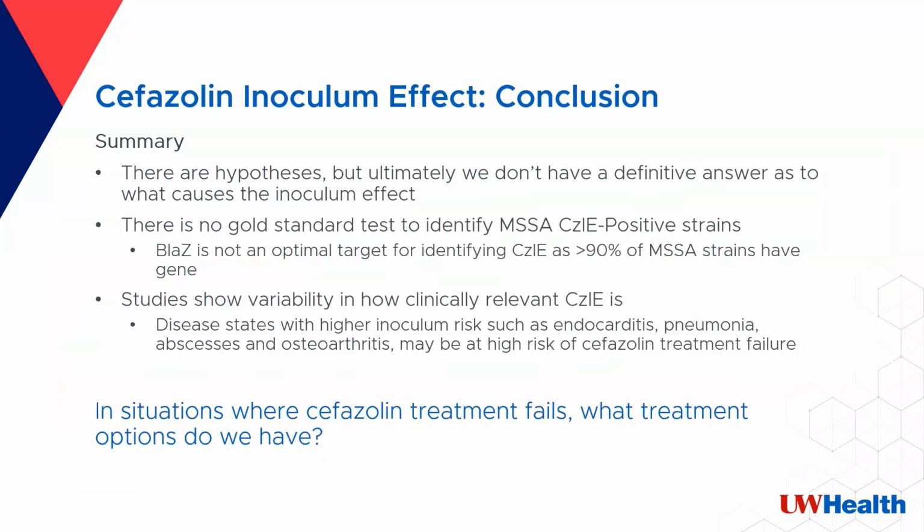So in summary of the inoculum effect, there are hypotheses as to what causes the inoculum effect. However, there isn't a clear answer as to what actually causes it. There's no gold standard test to really identify the inoculum effect or inoculum effect positive strains. Blasi was thought to be a target, but due to it being in greater than 90% of MSSA isolates, it's not a great option for targeting. And then studies show variability in how clinically relevant the inoculum effect is. We saw in some of these studies that there was treatment failure with it, and in others there wasn't a statistically significant difference in treatment failure.